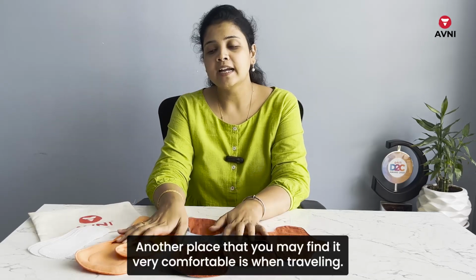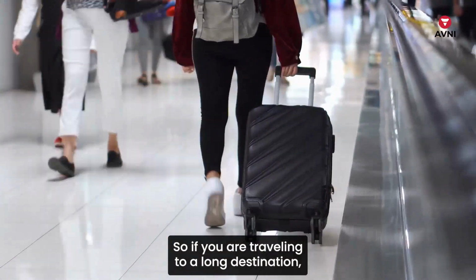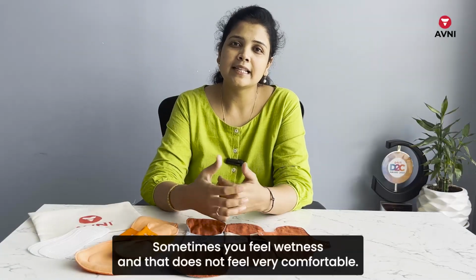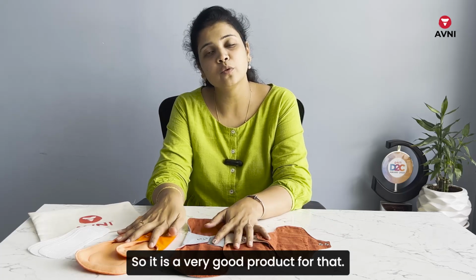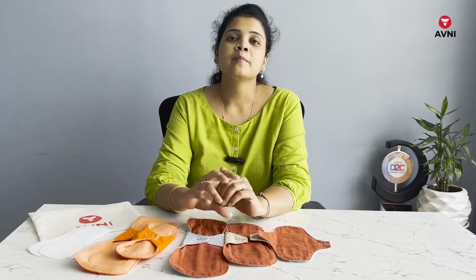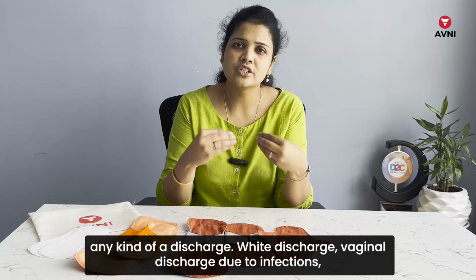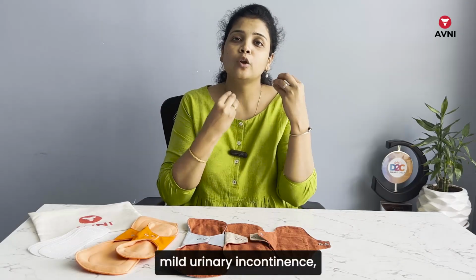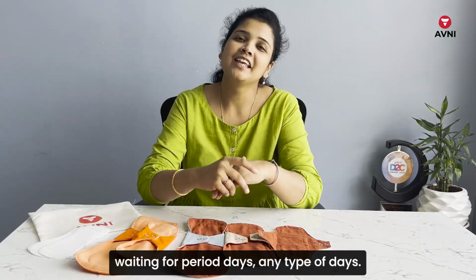Another place where women find it very comfortable is when traveling. So if you're traveling to a long destination, you have to be sitting for a very long time. Sometimes we feel wetness and that does not feel very comfortable. You know you're not going to be able to change. So a panty liner is a very good product for those times. So this product has multiple advantages, and it can be used by anybody who experiences any kind of discharge, white discharge, vaginal discharge due to infections, mild urinary incontinence, low flow period days, spotting days, waiting for period days, any kind of days.